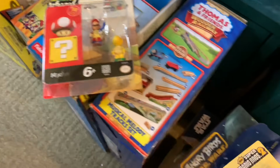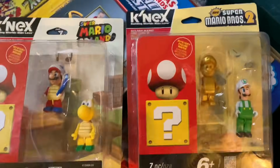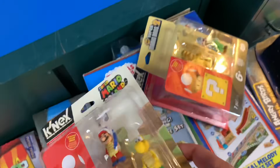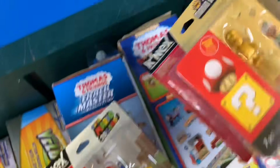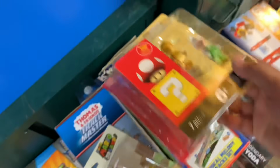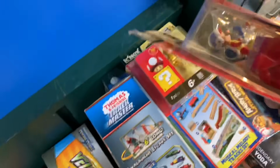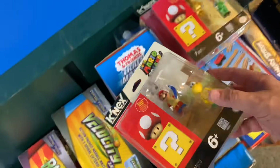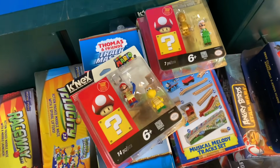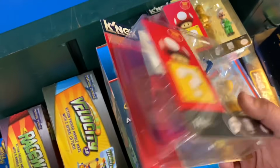Now here's some things. These are K'NEX figures, and yeah, Lego should make stuff like this. So these are like Lego scale, so I thought, oh, these would be collectible, but now look at my packages. I don't know how this has happened. I guess they don't use good glue on these, or it got too hot down here. I don't know, but they have come separated.